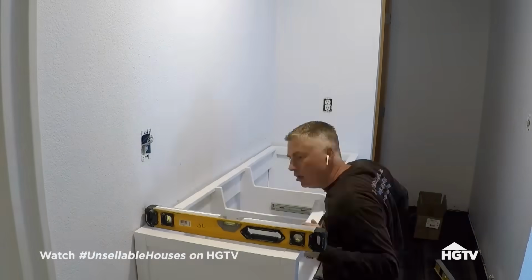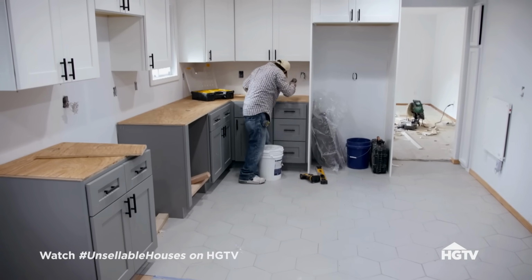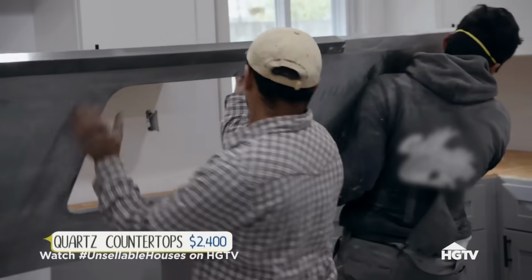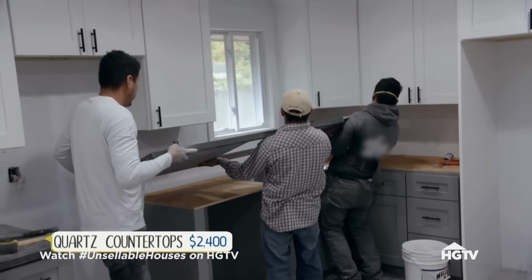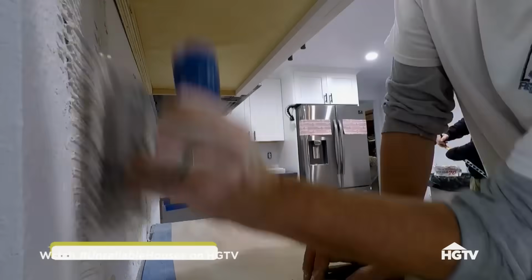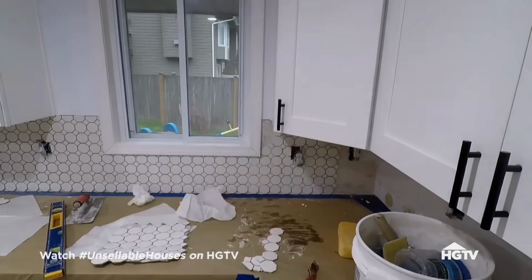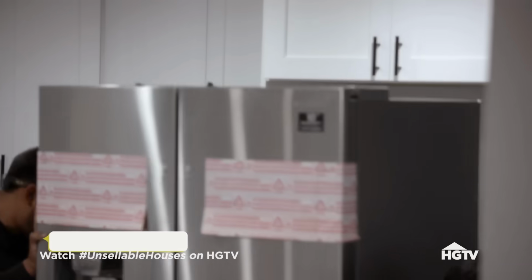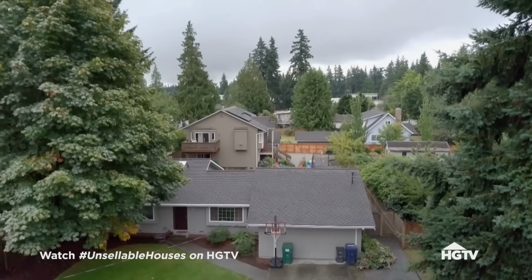The Harrison's house is progressing quickly. Now that we've opened up the floor plan in the kitchen, there's so much more room. We're installing some dark gray quartz countertops on the gray cabinets. And I think the gray on gray is going to give it a more cohesive look. The hexagon tile backsplash will add a little more visual interest for a very low cost. Once we get the shiny new appliances installed, we're almost ready to get Cassie and Aaron's house back on the market.